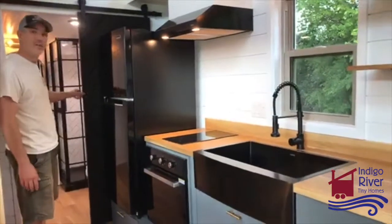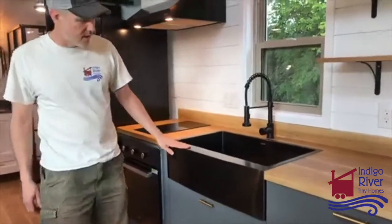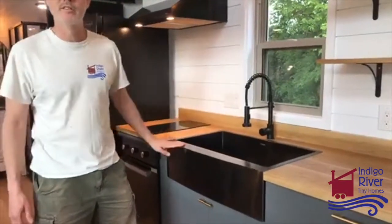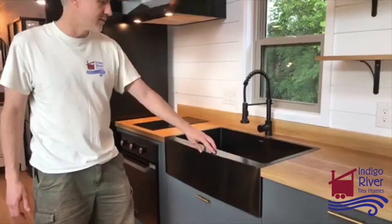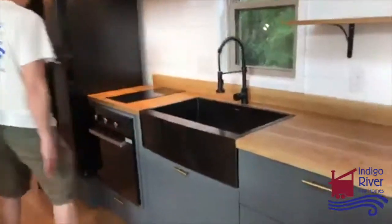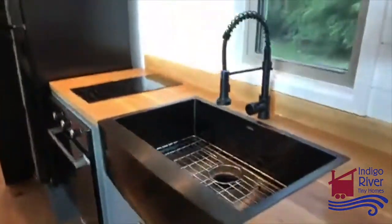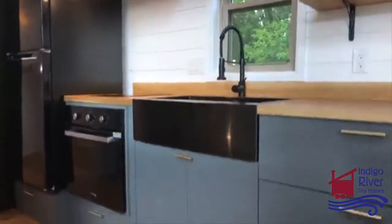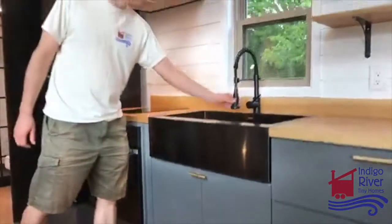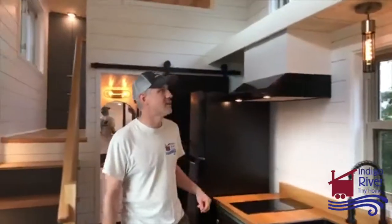Somebody's asking about the sink. It's a stainless sink, but no, it's black. It is steel. It's a steel sink, like a graphite color. I don't know if y'all can tell. It's like a black matte kind of finish. And the sprayer is matte black. I love this.